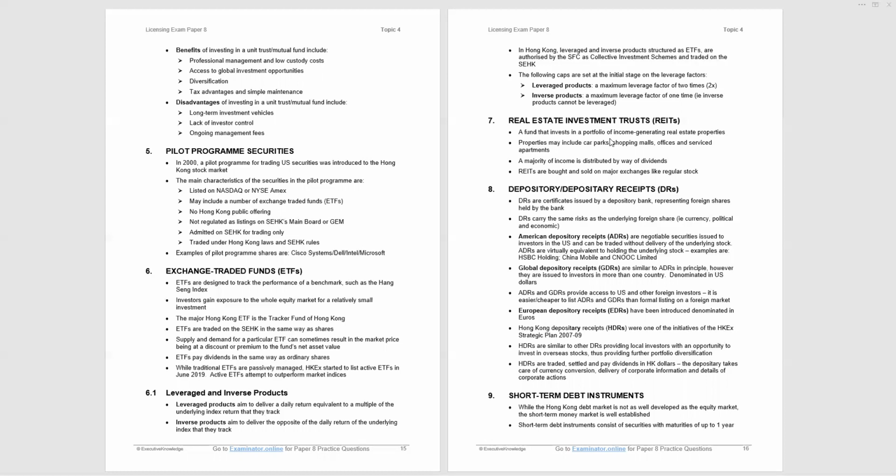REITs, on the other hand, section 7, pretty core material. These are funds that invest in income-generating real estate properties, not shares in property companies, but the real estate itself. And the classics are listed there: car parks, shopping malls, offices, service apartments. Now, the majority, indeed in Hong Kong, over 90% of income should be distributed by way of dividends. And the REITs, real estate investment trusts, are bought and sold on exchanges.